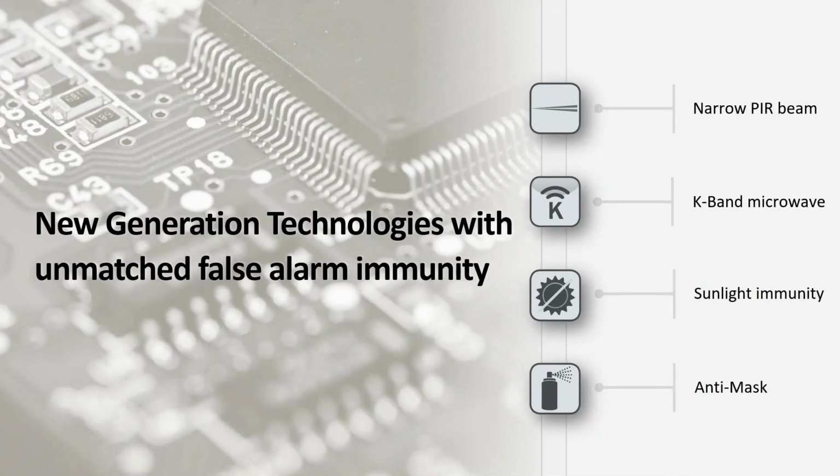The wireless outdoor curtain provides unmatched false alarm immunity due to the new generational technologies applied within the detector. New generation technologies combine superior electronic design and optics with smart algorithms. Let's have a look at those different technologies within the wireless outdoor curtain.